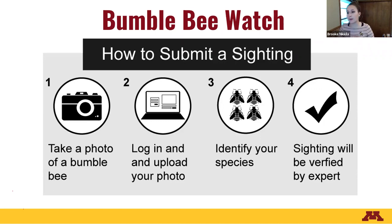When you're taking these pictures for the community science collection, make sure to get a few different pictures. Try to get a picture of what the abdomen looks like, and maybe, if you can, a better view of the face. Those will help experts better ID some of those species. And if you want, you can always collect the insect in a clear container.